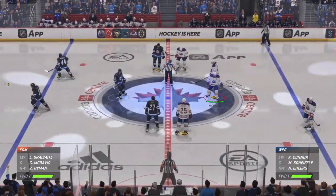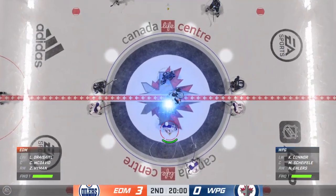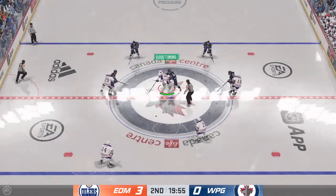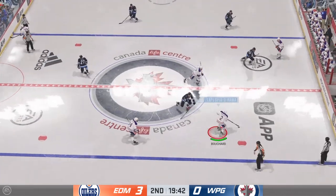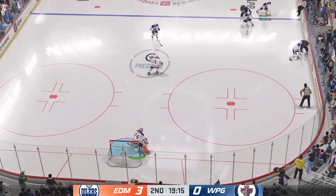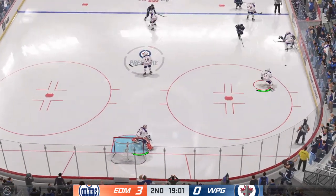Clean sheet of ice, period two is set to go. Here we go. Lots of time left in this one, but certainly a lopsided affair to this point. Well, Cheryl, already a third of this one played. What do you make of this one?